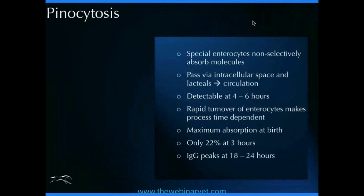And then that leads on to how colostrum is absorbed, and it's this amazing process of pinocytosis where the foal is born with these special enterocytes which non-selectively absorb molecules. So they pass via the intracellular space into the lacteals, into the circulation, and about 4 to 6 hours after they've been ingested, you're able to detect molecules which have gone via the gut into the circulation. The reason why this process is time dependent is because these enterocytes, these gut cells, have a rapid turnover, which means that when these initial cells have expired, the gut then becomes closed and this process can no longer carry on.